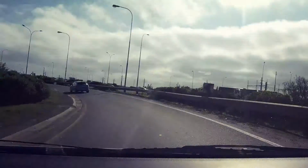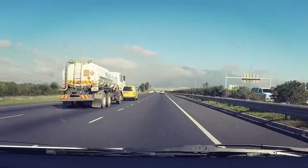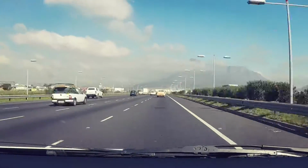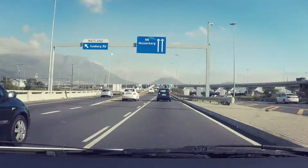Oh no, I should have gone that way. That's not what I wanted to do. Got so many things I'm thinking of at the moment. Just taken the wrong turn off, and now my journey's just increased a little bit more. And that is the second turn off I was supposed to take. Now I've got, oh man, get your head in the game, Eugene. Get your head in the game.